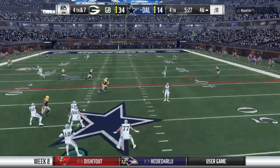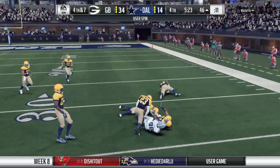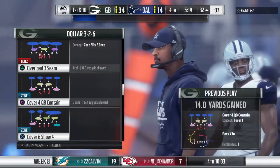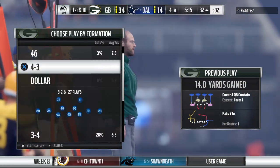He's back to throw. And he comes back with one, complete. Well, he's taken down, but not before picking up the first thanks to a flashy little spin move. It's a pickup of 14 there, and it'll be first down, Cowboys.